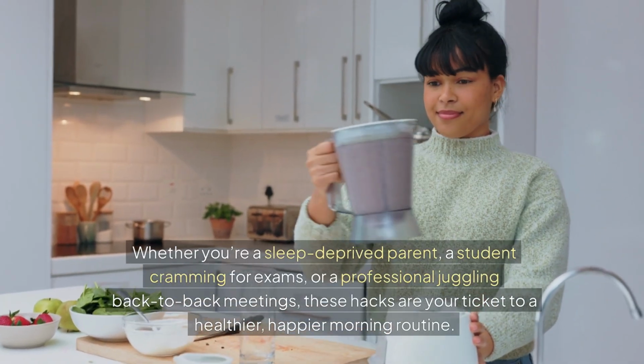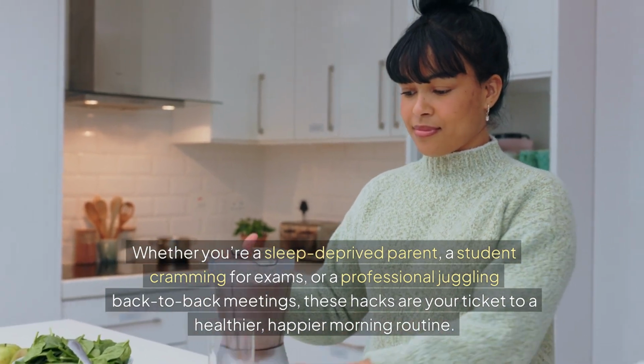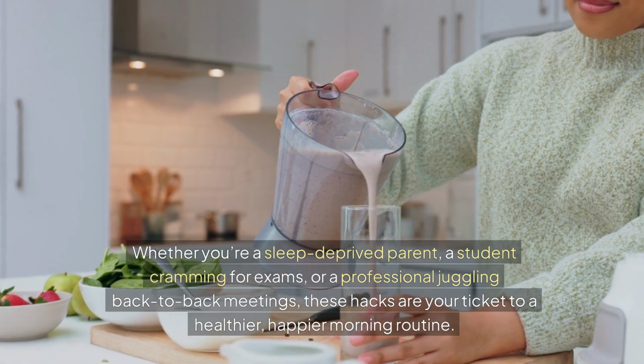Whether you're a sleep-deprived parent, a student cramming for exams, or a professional juggling back-to-back meetings, these hacks are your ticket to a healthier, happier morning routine.